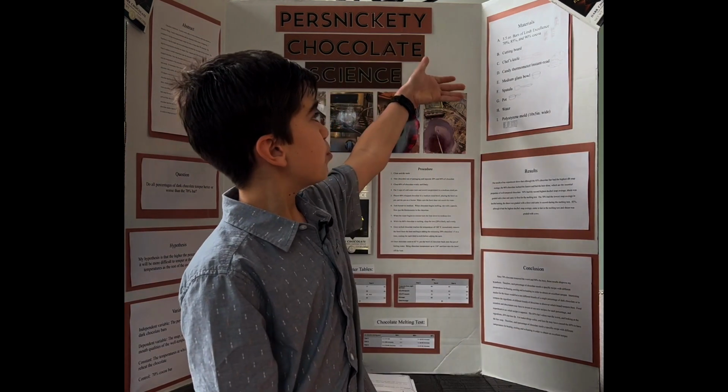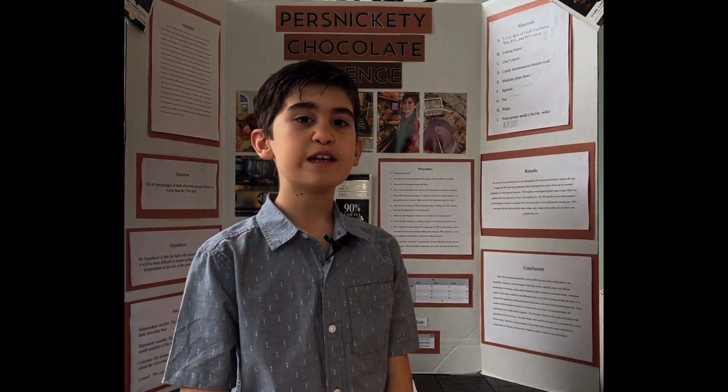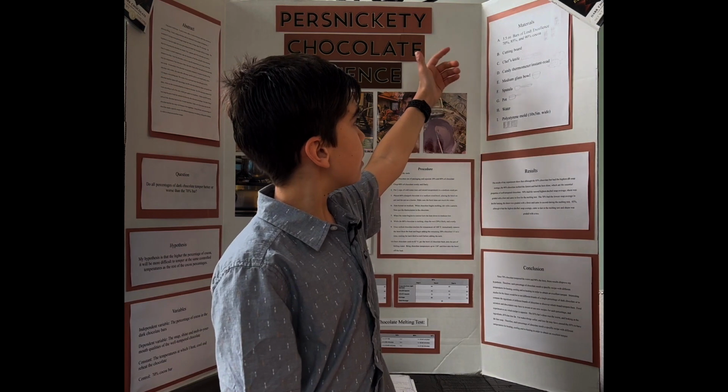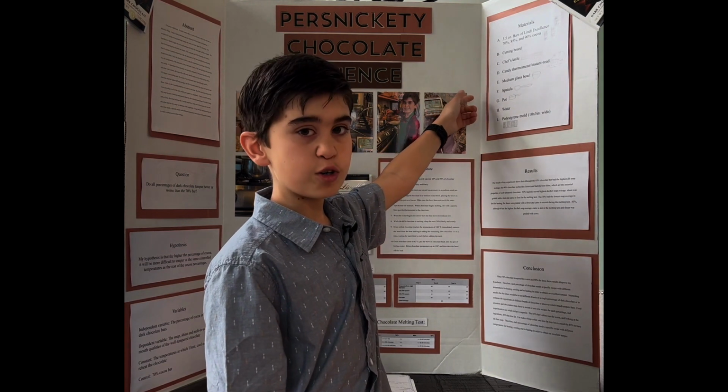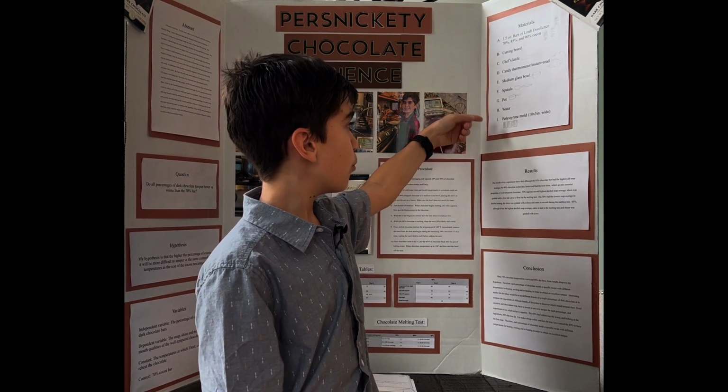Heating and cooling temperatures vary with the type of chocolate. Milk chocolate has extra milk fat, which requires a low melting temperature. Dark chocolate, on the other hand, does not contain extra milk fat, so it needs a higher temperature to melt. My materials are 3.5-ounce bars of Lindt Excellence 70, 85, and 90% cocoa, a cutting board, a chef's knife, a canning thermometer or an instant read, a medium glass bowl, a spatula, pot, water, and a polystyrene mold.